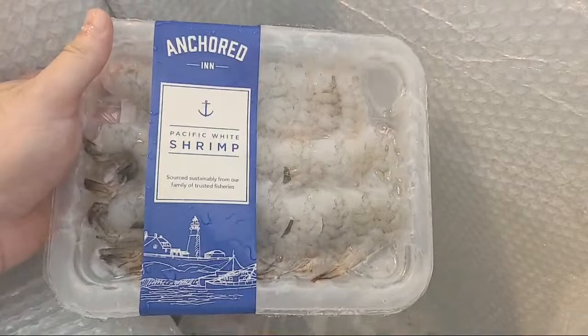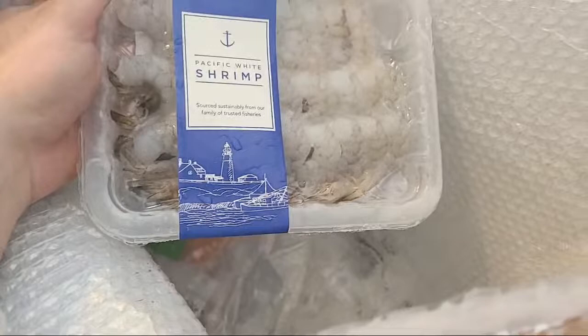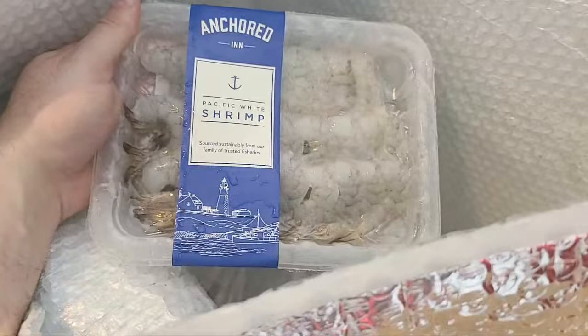Ooh, look at this. Pacific white shrimp anchored in. Look at this shrimp. Oh my gosh, uncooked, ready to be cooked, sealed in there nice and cold. That looks good. I cannot wait to cook this. Holy cow.